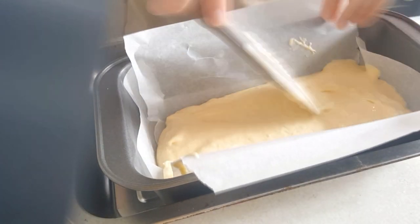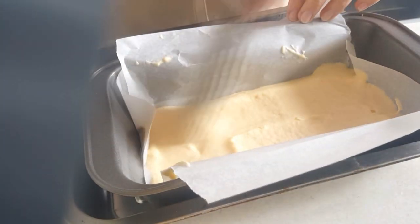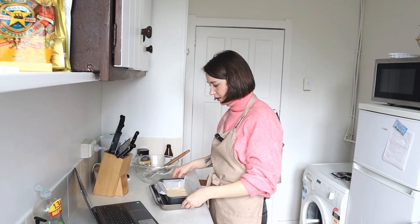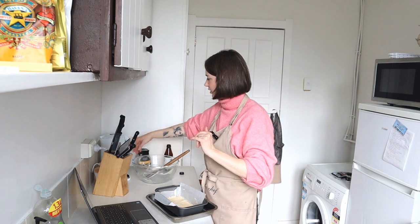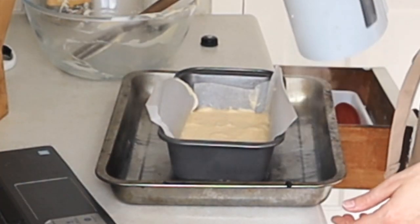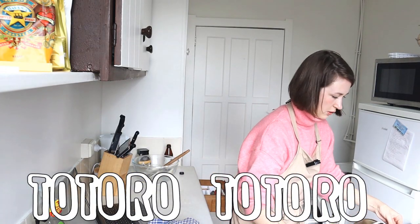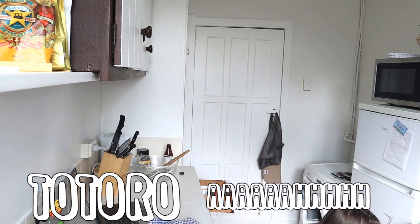Alright, and let's spread it out. Wonderful! She looks like a thing of beauty! I'm gonna put this in a little bath of hot water. Let's put it into the oven! We're going to bake that in the oven for 30 minutes and then we're going to remove the water bath, cook it for another 5 minutes at 200 to get the nice golden colour, then we take it out and then we let it cool.